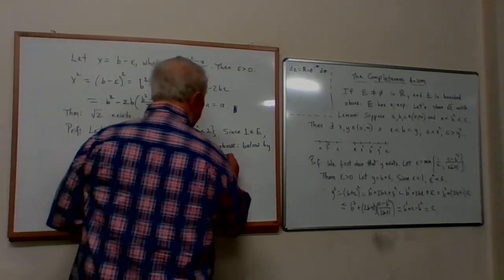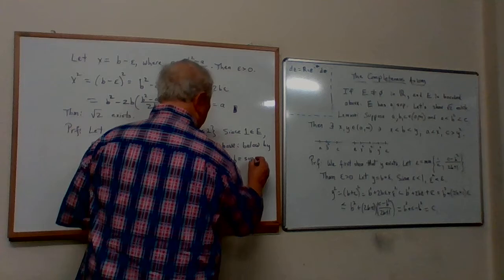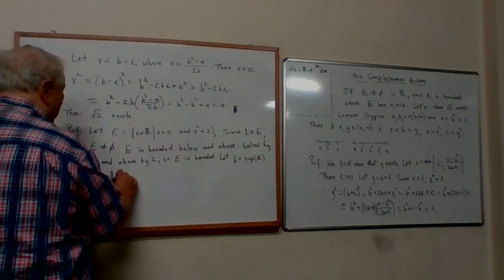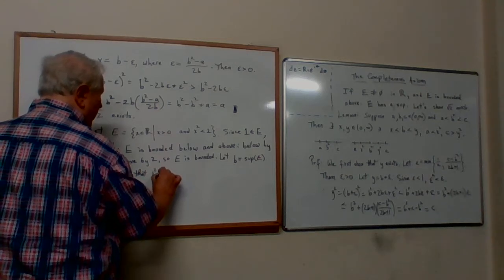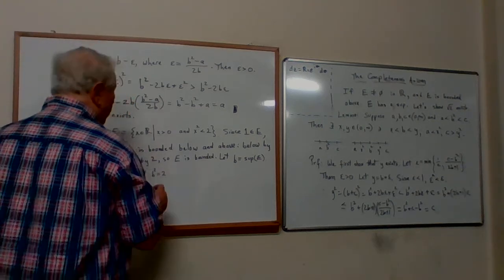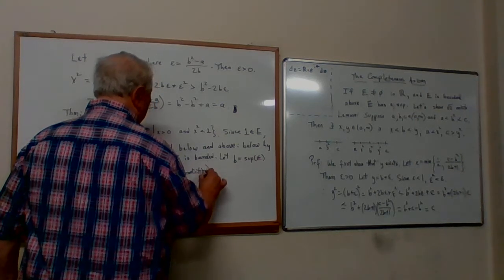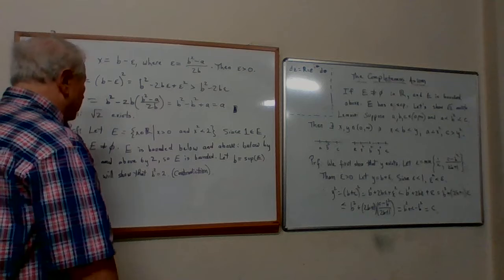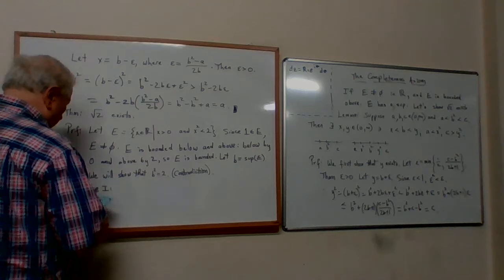Now, because it's bounded, let B equal the sup of E. We will show that B squared equals 2. So B is our candidate for the square root of 2. And we'll do it by contradiction. If B squared is not 2, then it has to either be less than 2 or it has to be greater than 2. So let's do case 1. B squared is less than 2.